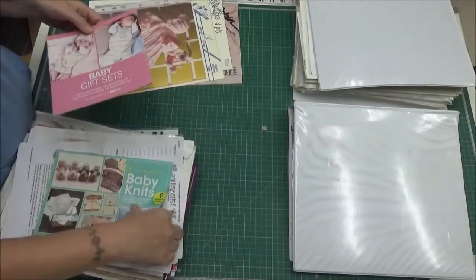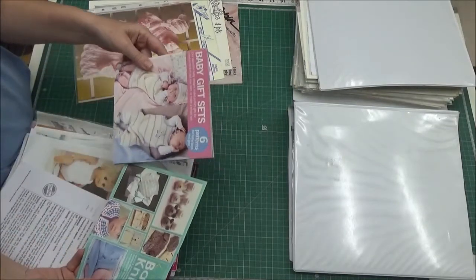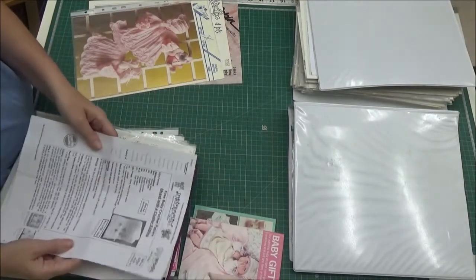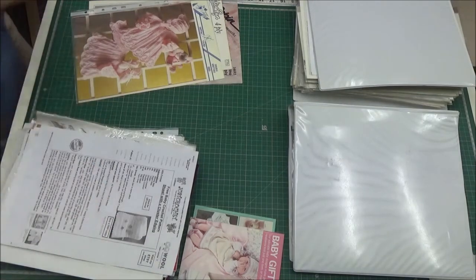I have these books that come like magazines. That one's a mixed, and that one's a mixed because it's got boy and girl. Some of them are crochet, and I do have to have a folder for crochet. It's a separate one. Let me get my crochet. Crochet, boy and girl, that's books.